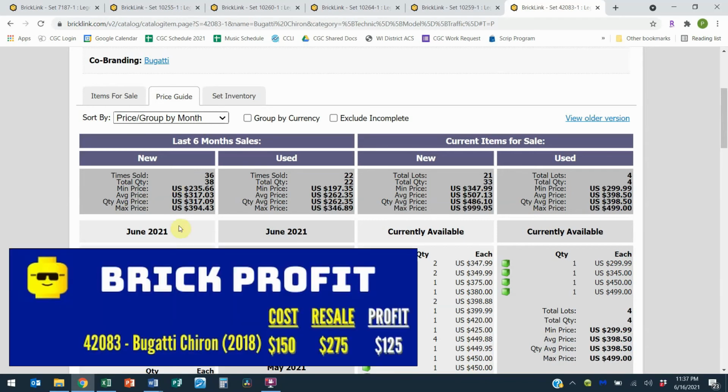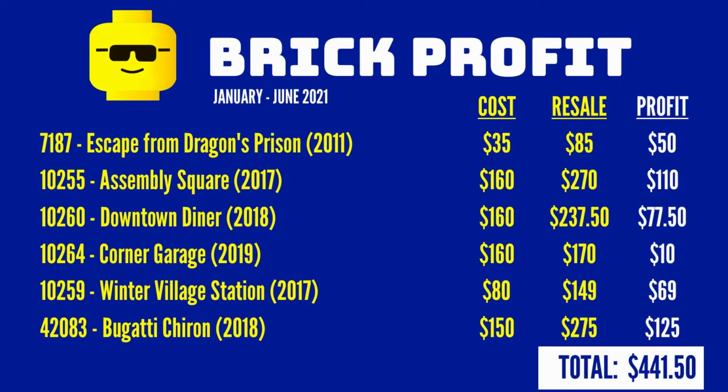But I sold it for $275. So this was a great buy and sell. Made $120 on this. All right, so there you have it. Those sets are the ones that I sold. Total profit was $441.50. Now, just a little disclaimer, that does not include the fees that were taken out.